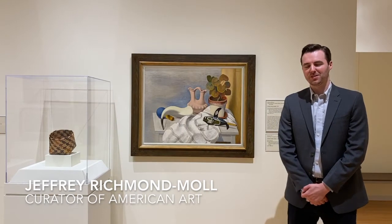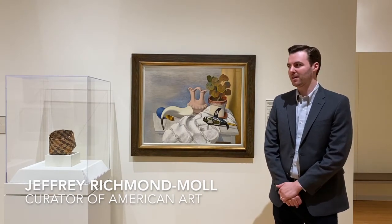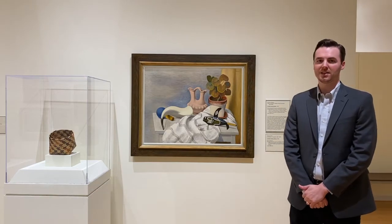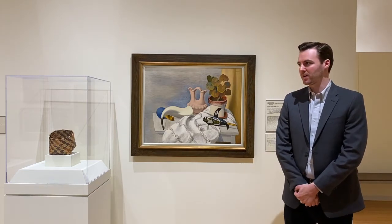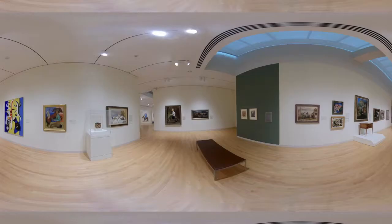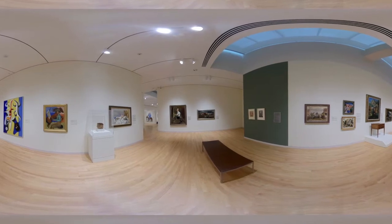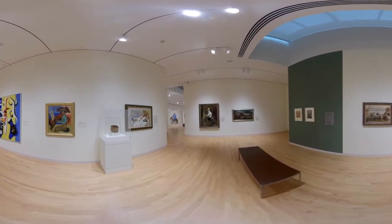This is Jeff Richmond-Moll. I'm the Curator of American Art at the Georgia Museum of Art. And I'm standing here in our America in the 1930s gallery in the permanent collection. This is a gallery that we just reinstalled at the end of February as part of a longer gradual reinstallation that we're doing throughout our permanent collection over the next few years.